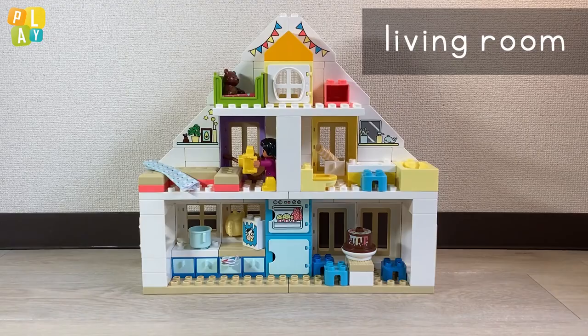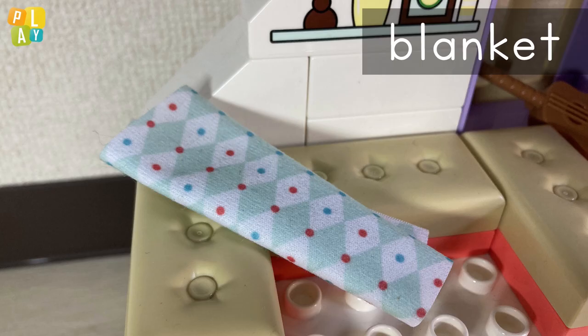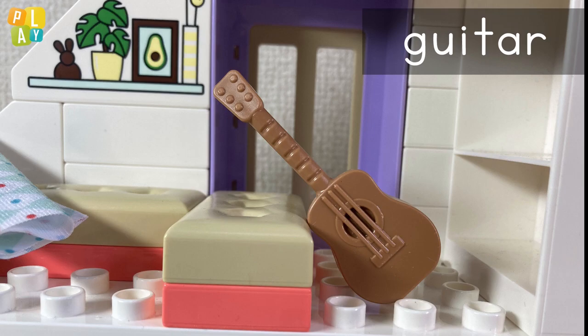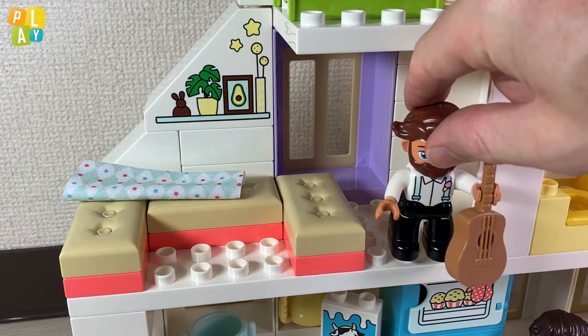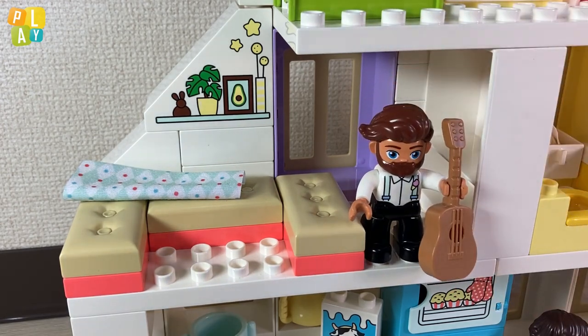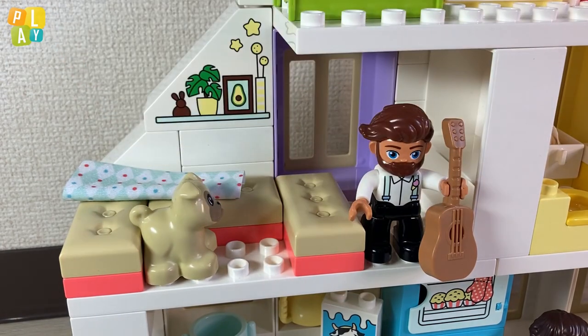What can you see? Sofa. Blanket. Shelves. Guitar. Daddy loves to play the guitar. Bouncer likes the guitar too.